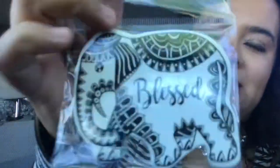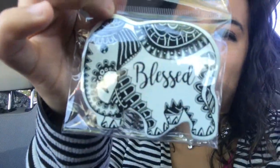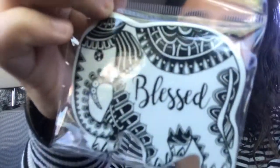And then lastly, I just saw Nicole Burgess haul these magnets and I thought they were so cute, and my daughter is obsessed with elephants. This little elephant that says blessed. Look how cute that is. Now I have way too many magnets, but this is going to be for my daughter. She's going to love it. But that is it for this haul, you guys.